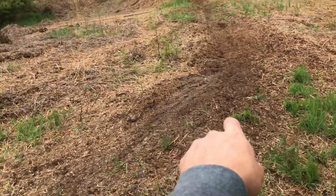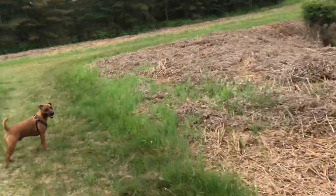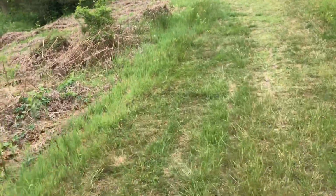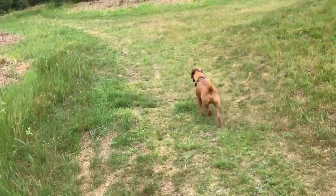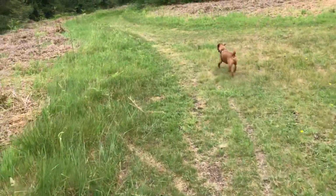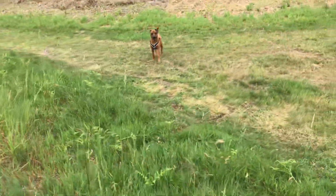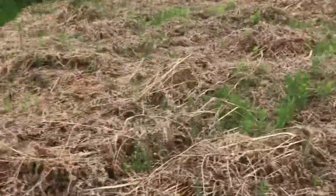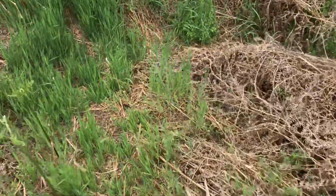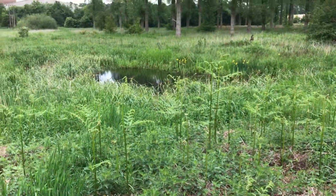Looks like I've had some motorbikes here at some point. I'm going to have a look at this pond. Make sure you don't fall in. First time I've took you over here. It's only me. No, we're not even going to get over there, but yeah.